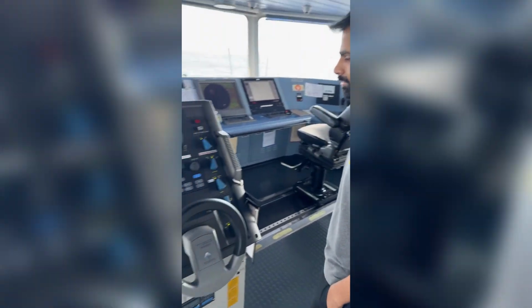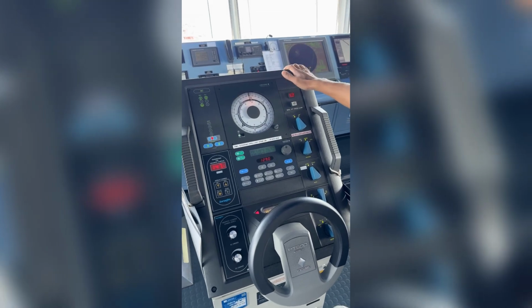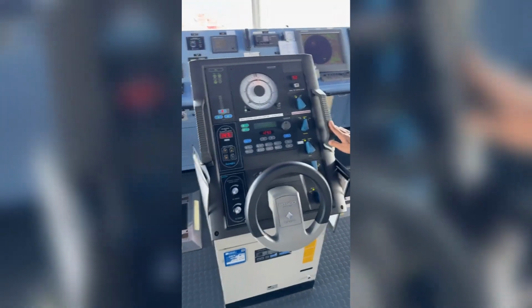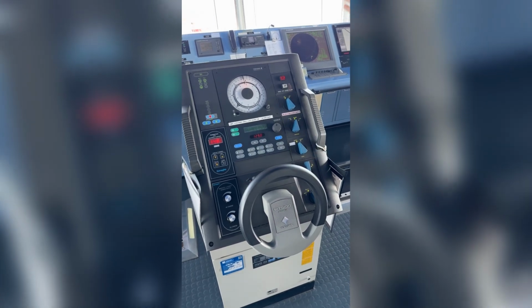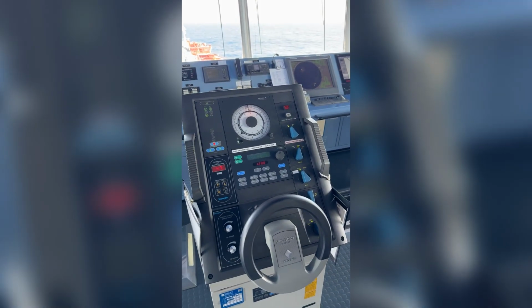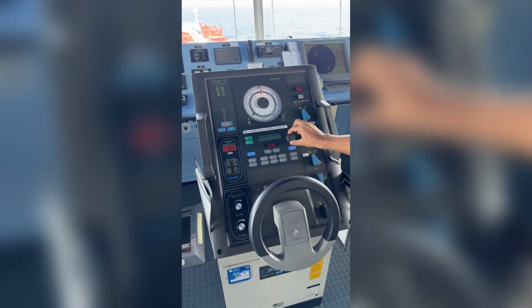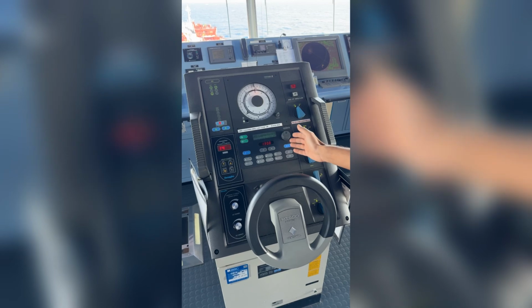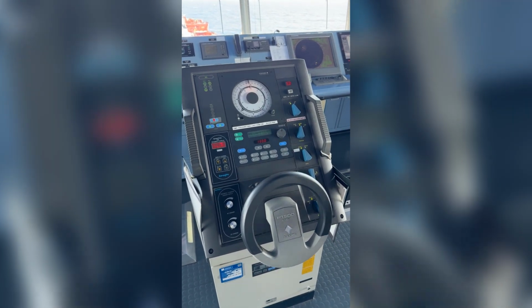Sir, please go ahead. Yes, so starting first, this is our steering control system. From here, we can switch to autopilot or hand steering. Generally, while at open sea, we keep it on autopilot, so the courses are set. We can change our courses by rotating this knob. Whatever course we set, the system will steer on that heading.